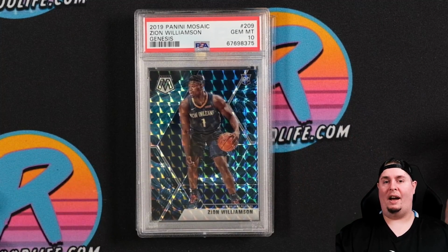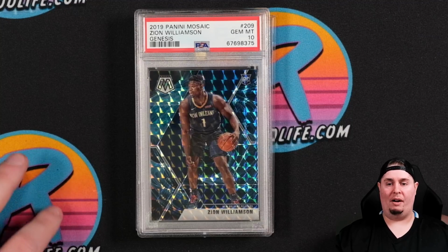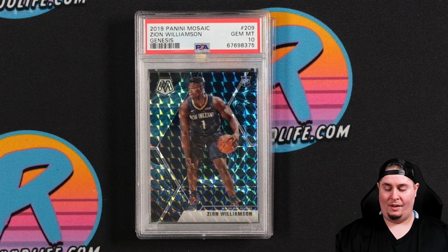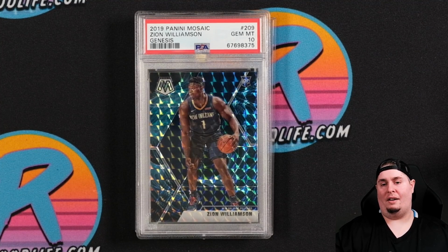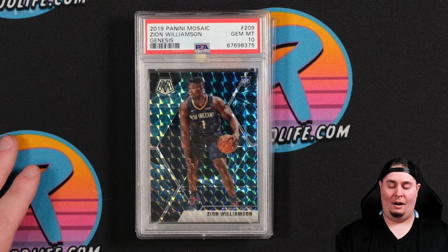I pulled some cool Zions. I pulled a silver. I pulled a couple silvers. I pulled a bunch of base cards. I pulled some retail parallels. I never pulled this card, and I wanted it. I wanted to pull this card. It never happened, but now I have this one. And I thought I was done. I was like, okay, spent $4,000 on a Zion, spent $1,200 on a Zion. I'm done, right? Like 5 G's on Zion, that's pretty good. And no, I wasn't done.